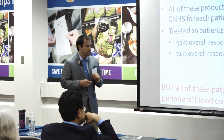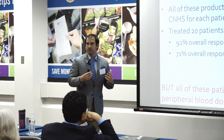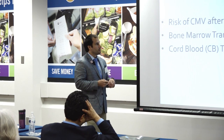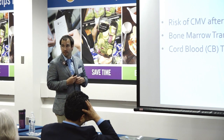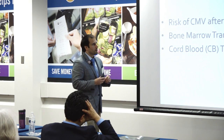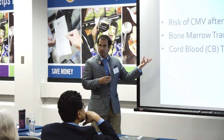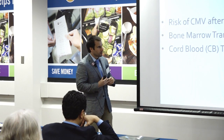So what if the donor is not seropositive? What if they have never had the virus before, so they don't have circulating cells in the body that recognize the virus? Well, another option is the ex vivo expansion of the naive T cells that I talked about before. So the naive T cells are present in cord blood, umbilical cord blood. I mentioned that an option beyond bone marrow transplant is cord blood transplant.